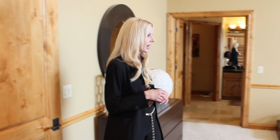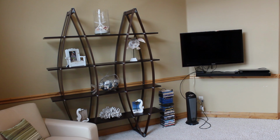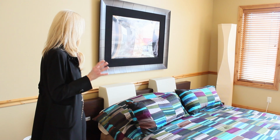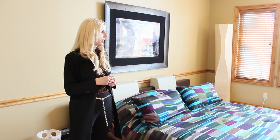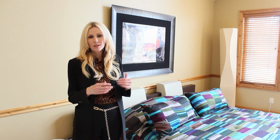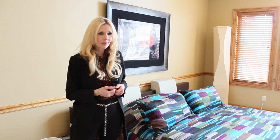When you come into the master, you're greeted with this beautiful bank of palladium windows, and the homeowner has very good taste in furnishings. So we literally did nothing in this room. We left it just how it is. It shows beautifully, again, our very contemporary mode that's running throughout the home. Clean lines, clean finishes, really brings this room into an updated status.